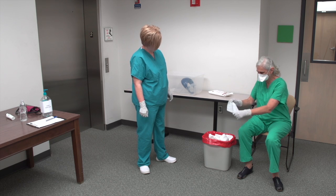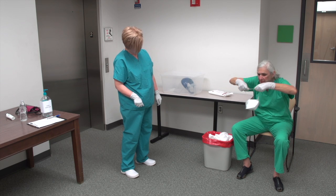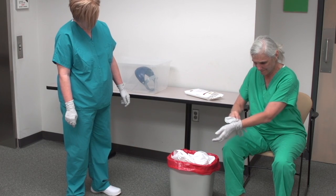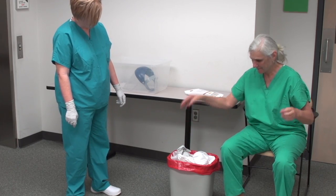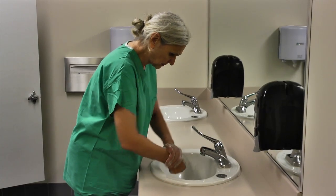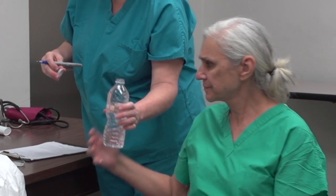Bleach wipe the inner gloves again. Remove the N95 mask and place in the biohazard bag. Bleach wipe the inner gloves again. Slowly remove the inner gloves using the glove-in-glove technique and place into the biohazard bag. Use hand sanitizer immediately, followed by hand washing with soap and water. Take and record your vitals. Be sure to rehydrate and record the time on the checklist.